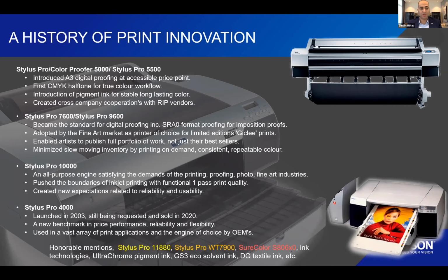In 2003, we launched a product called the Stylus Pro 4000. And to be honest, last month, I think, or the month before, I even got a request, me personally, about a new sale of the Pro 4000. It's very well done. It's a flagship, I would say. It's a very important product and benchmark. Actually, it's a new benchmark on price, performance, reliability, flexibility. You can use anything. We saw many modified machines in the market even using the same platform, the Stylus Pro 4000, and used for all the applications that we mentioned.